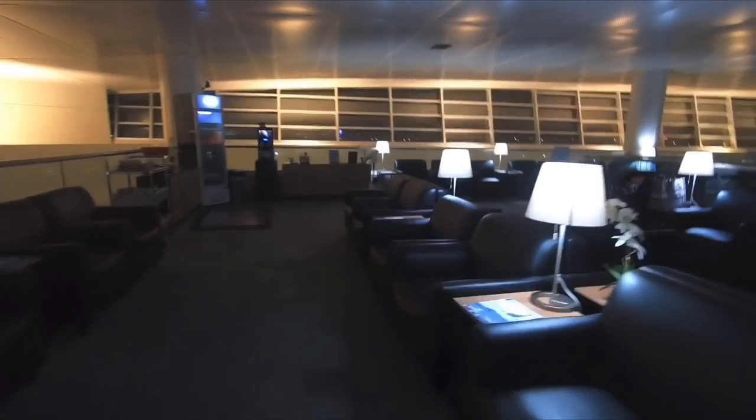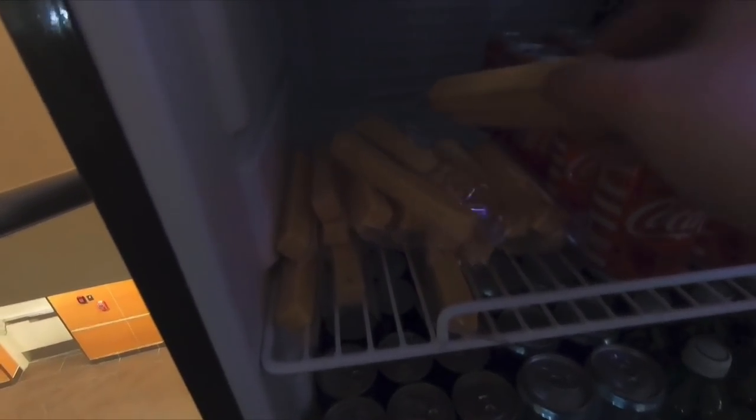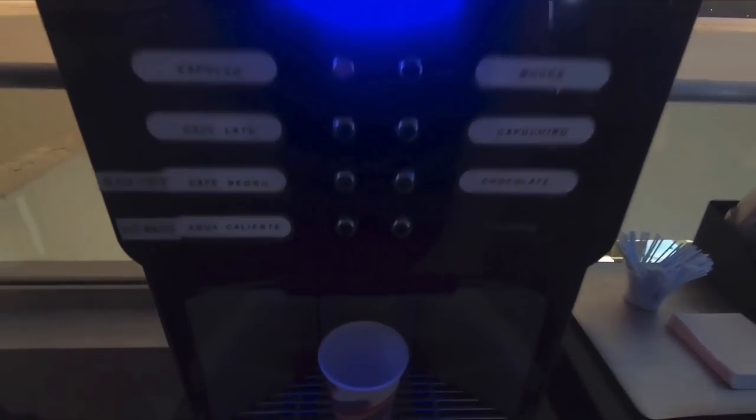Tradewind have their own lounge in the upper level of the airport, which seems to have been repurposed from an abandoned mezzanine level. There are snacks and drinks available, just as you'd find in any other regular lounge, although I'm not quite sure why there are a load of sticks of cheese in the fridge. Seems a bit out of place to me. It's not even 6 a.m. yet, so a coffee is in order.